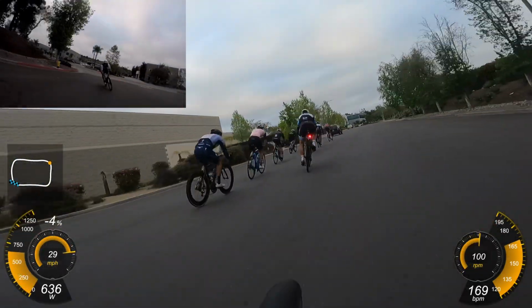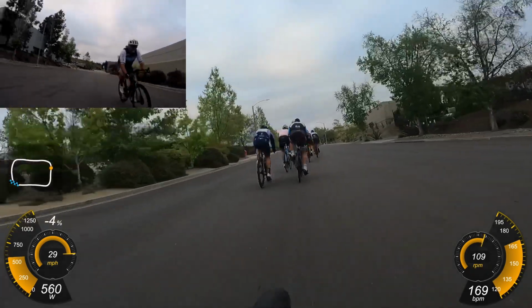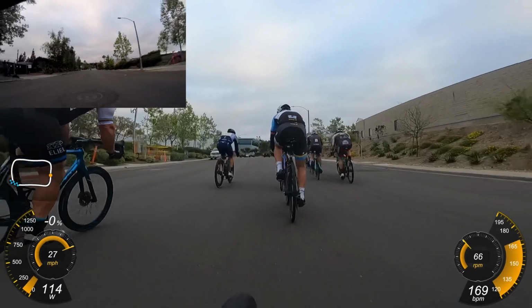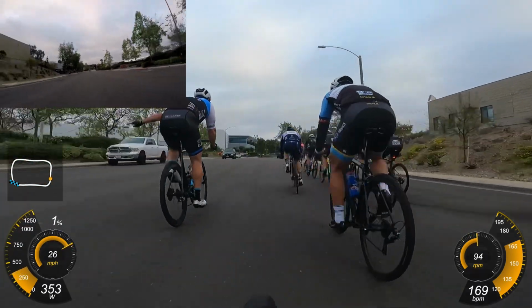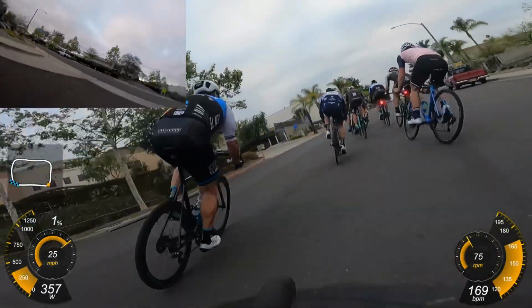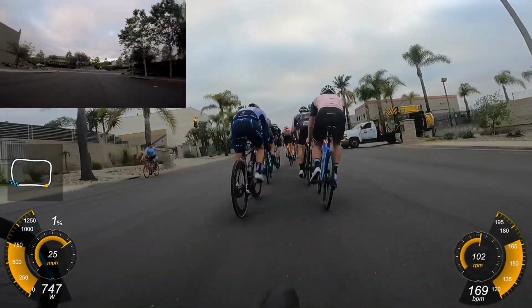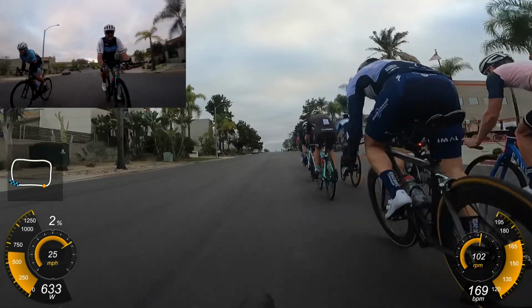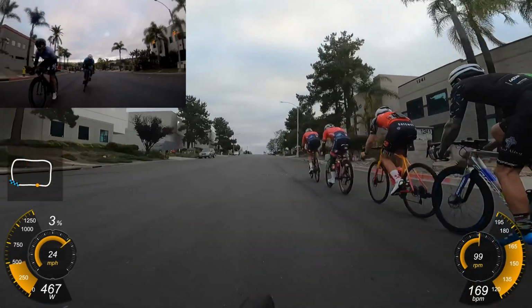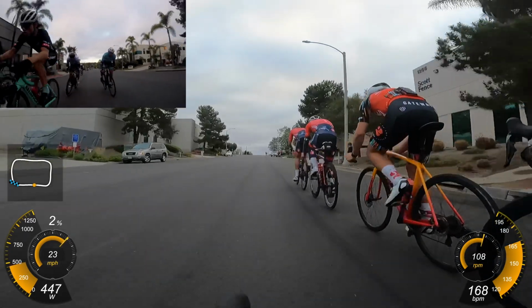There was a car up front, so we just had to be careful about that. Knew the pack would slow a little bit for it, so I wasn't killing myself to catch up, and I just floated up there. Went around on the outside. Since I had some speed, might as well grab it and get into a better position.